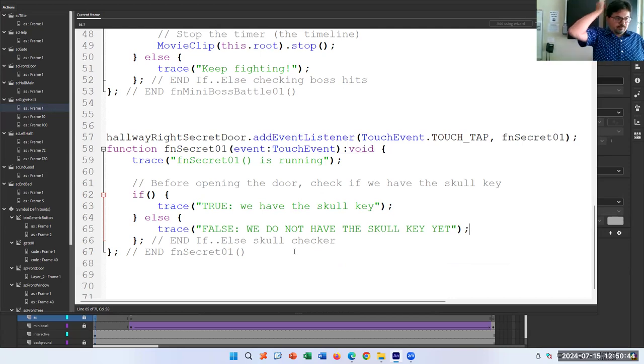But we may think it's a very complex thing, but for the computer, for the programming language, you can break it down very easily. True or false, do you have this or not? And what we have here is, okay, there's two ways to do this. We can have skull key equals true. That makes a lot of sense. I'll show you an alternate way. The alternate way is more efficient, but maybe the longer way makes more sense for a beginner.